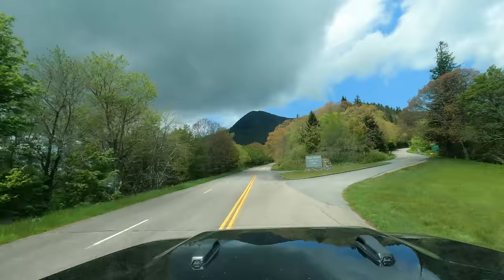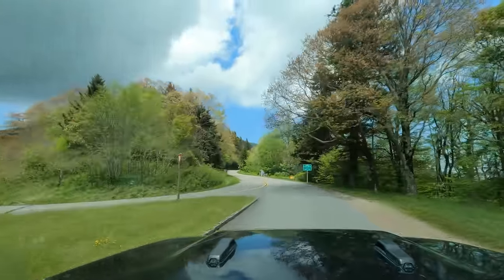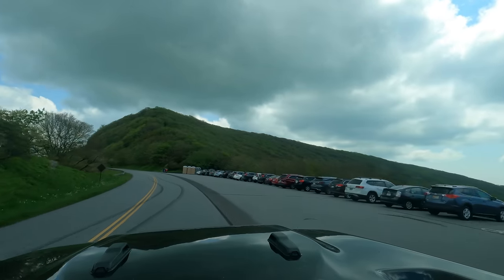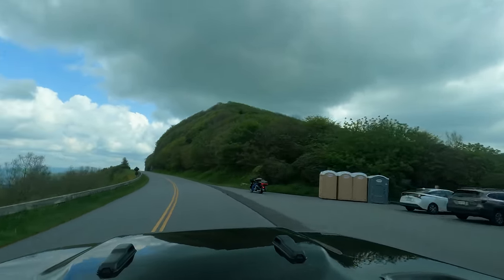The further south you go on the parkway, the higher you get in elevation, until you see the point where you see Mount Mitchell off in the distance. This is the highest elevation east of the Mississippi River.